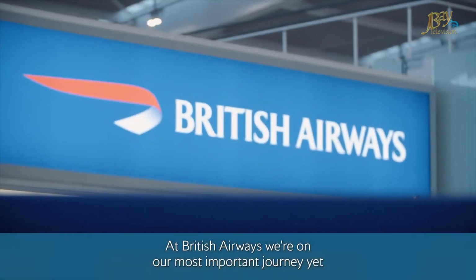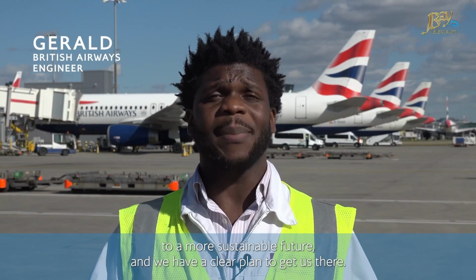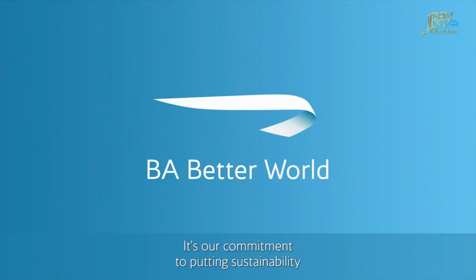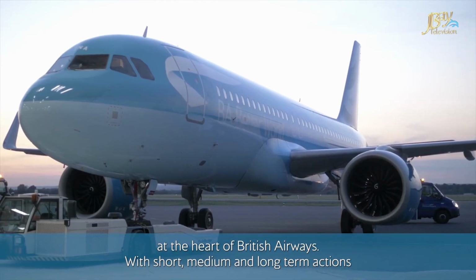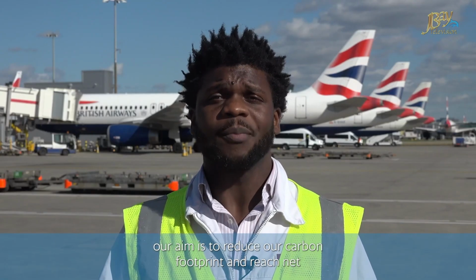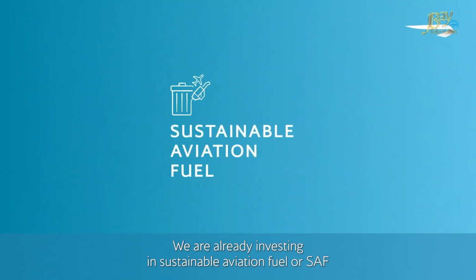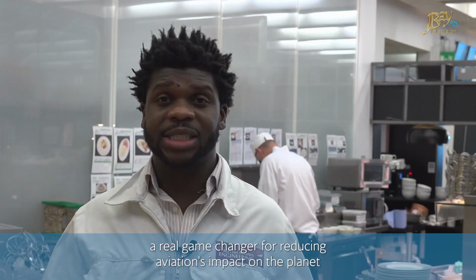At British Airways, we're on our most important journey yet, to a more sustainable future, and we have a clear plan to get us there. We call it Be a Better World. It's our commitment to putting sustainability at the heart of British Airways. With short, medium and long-term actions, our aim is to reduce our carbon footprint and reach net zero carbon emissions by 2050 or sooner. We are already investing in sustainable aviation fuel, or SAF, a real game changer for reducing aviation's impact on the planet.